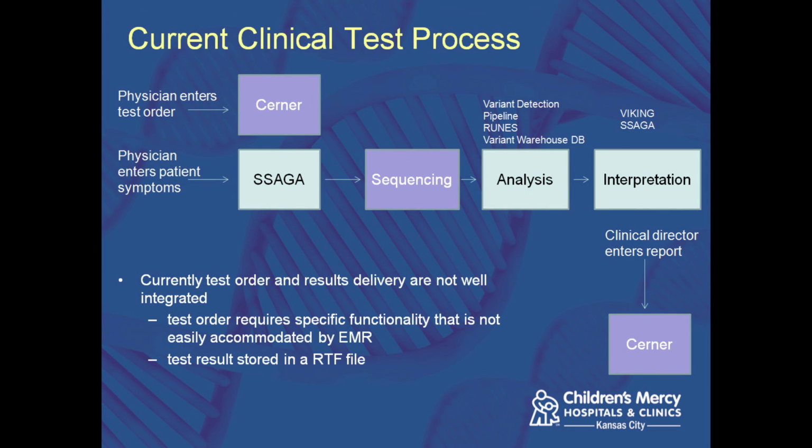So I thought I would show you just quickly, we have one clinical test up and running. All the other tests I mentioned are run on a research basis, but we do have one test that's a clinical test, and this is the way it works. Currently, a physician goes to our Cerner Millennium system and enters an order for a test and just says, I want to order this molecular test. And then separately, they go to our STAT-seq system and enter the patient's symptoms. They go through sequencing, analysis, interpretation.